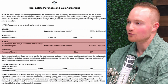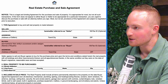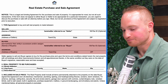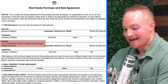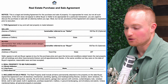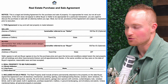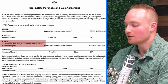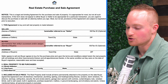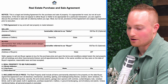Following that is the buyer's information. If you're the one buying the property, you would put your name or your company name next to buyer. There's also an important line right underneath that, which says buyer's name and his, her, or their entities, successors, and or assigns. This clause essentially allows you to assign the contract without any resistance or question. Like I said earlier, all contracts are assignable by default. However, having this in here makes it very clear as day that you're the buyer on the contract.